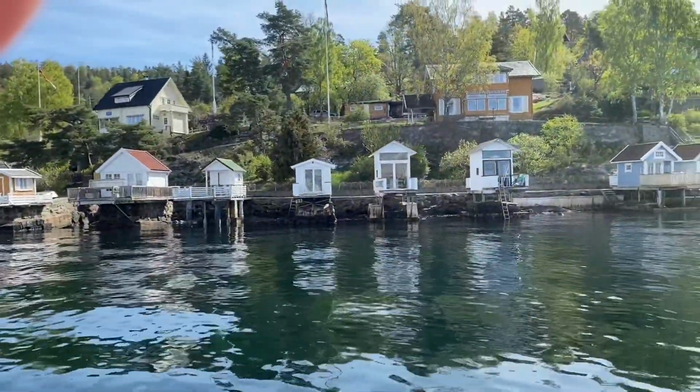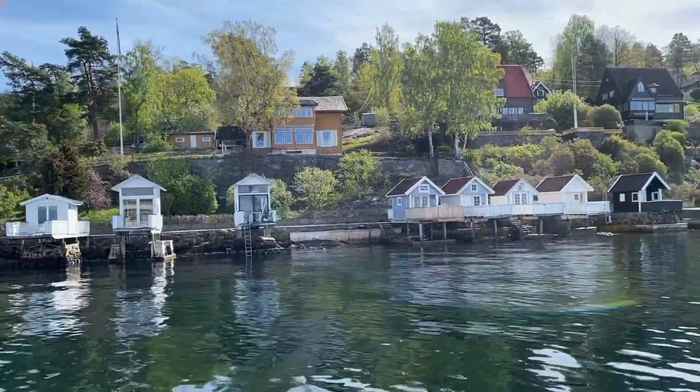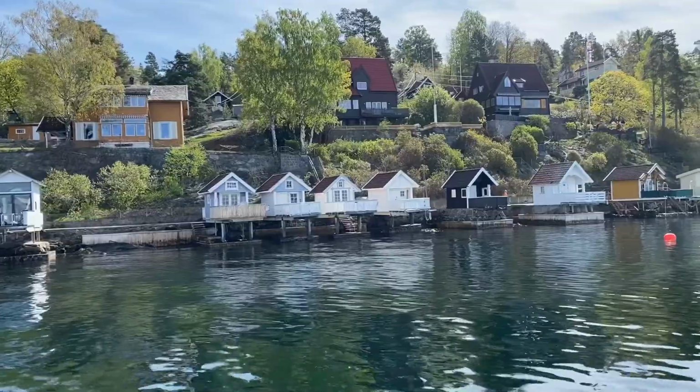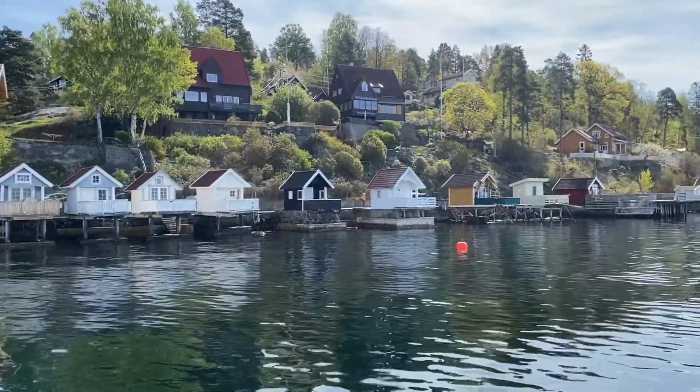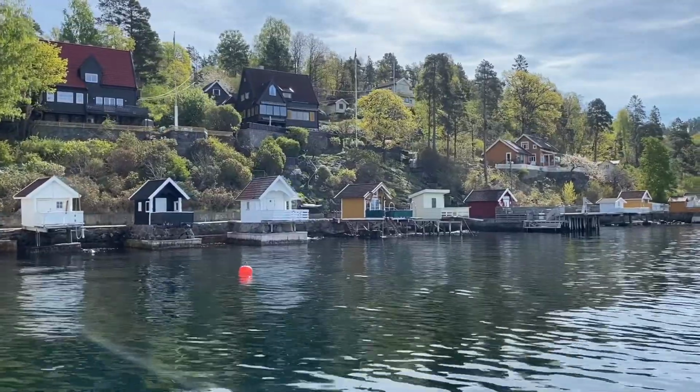In the 1920s, when alcohol was strictly forbidden in Norway, the bathing houses at Nesodden were used extensively by smugglers. Being accessible by boat but not visible from Oslo, the houses were the perfect location for the illegal sale of alcohol.